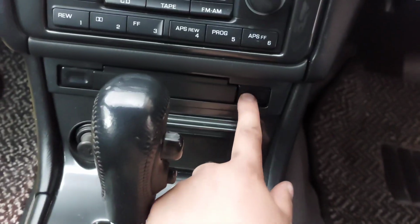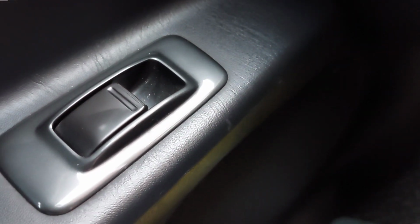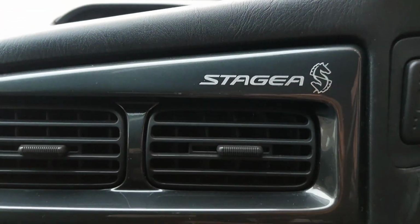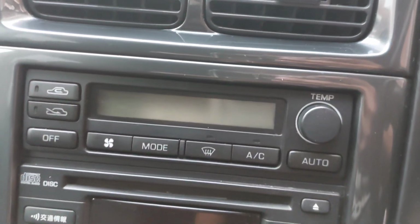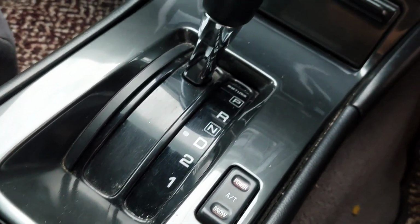While this car has quite a lot of quirks and quite a lot of extras, like the way the cup holders come out and the way they just sort of push back in, I think they really are cool. I love the metallic grey on the window switch covers, the vent cover on the center console, the dash surround for the aircon unit and the double din unit, and you've also got the same grey metallic trim around the automatic transmission.